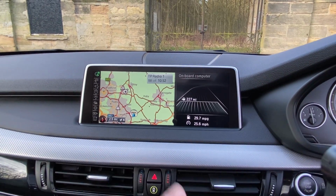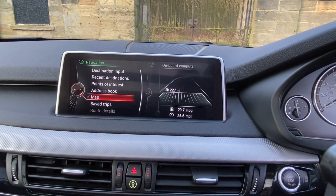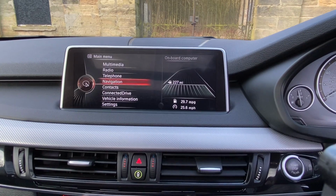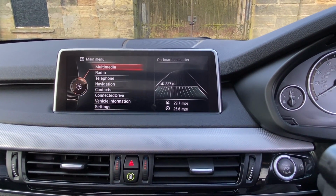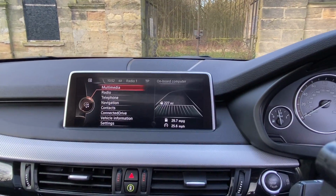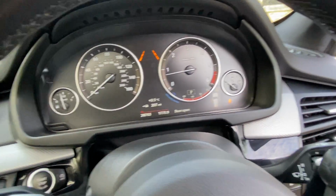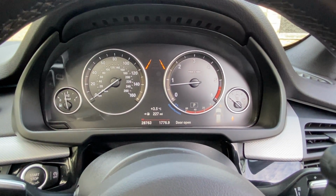Obviously you can configure that to show on the whole screen if you want, rather than the split screen. And then that's pretty much it. Connected drive, vehicle information settings are all there as well. So yeah, currently on 28,763 miles, or that will go up a bit over the next few weeks while we get bits and pieces sorted.